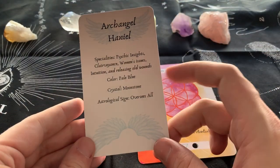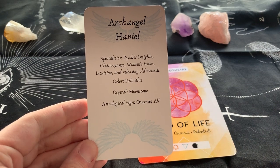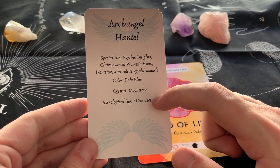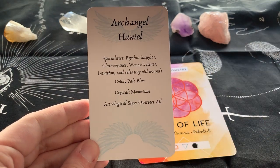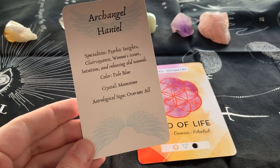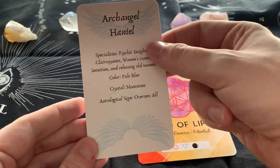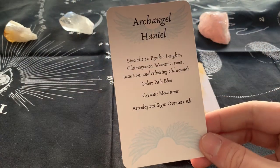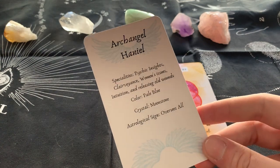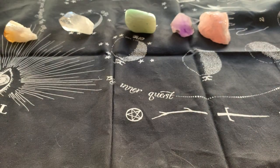So my deck has 15 of these cards. So they have 15 About the Angels cards. And the About the Angels cards have the specialties of the angel, the color, the crystal, and the astrological sign the angel oversees. So that's pretty much it. That's what it has on the card. Because this card is meant to tell you about the angel and give you some practical things that you can do to connect with that angel. So there are 15 of these cards in the deck. So that was for message number 2.